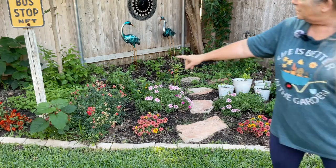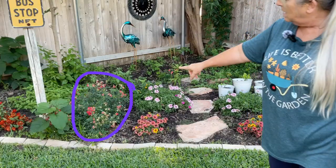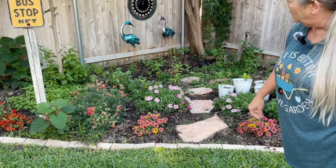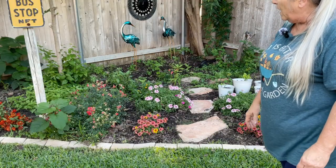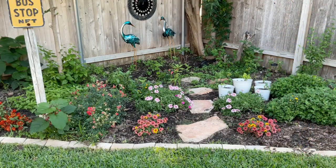But oh, another drift rose on this side. This one's red. And again, I'm going to come in and I'm going to deadhead. Normally you don't have to deadhead these, but that rain really seemed to take the stuffing out of a lot of my plants.